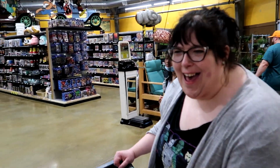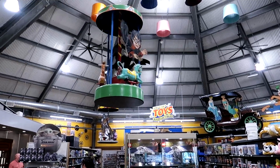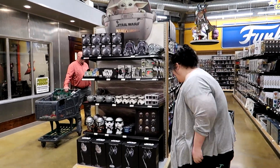Hey Jen, hi. What are you doing here at Jungle Jim's? Funkos. They have Funkos? Uh-oh. No, it is a grocery store, but when we enter, it is this giant toy section. See Harry Potter up there on a carousel. Oh, Jen's already found the Star Wars.